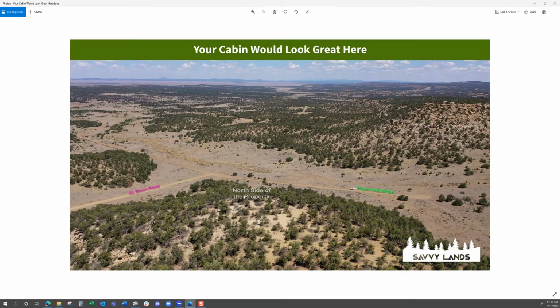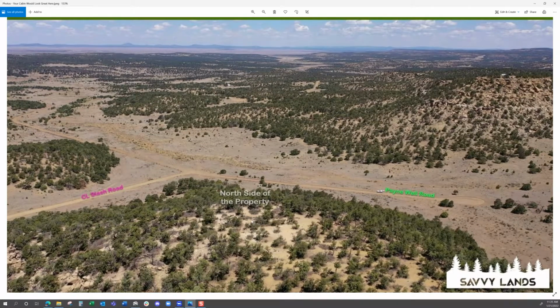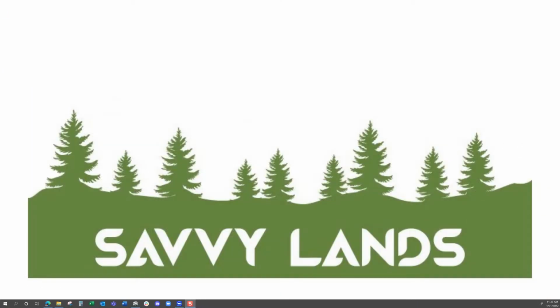This is the top of the hill, kind of where it says north side of property. Just under that is the top of the hill. So picture putting a cabin there and getting all these views. You'd get some great views from this property. So that you have an idea of what this property looks like, let me fly into Google Earth and show you the property.